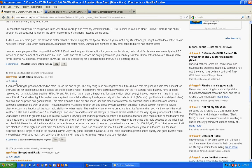And I used to have a GE Super Radio 3, which is an excellent radio. Thought it sounded good, but this radio is even better. That's a pretty good recommendation. So there's a guy that has an experience with this type of radio. The one he's talking about is the GE radio, so he's got something to compare it against. So that's kind of good.